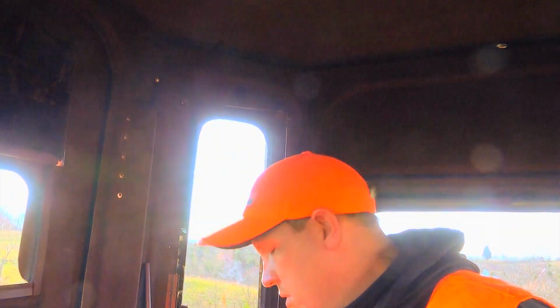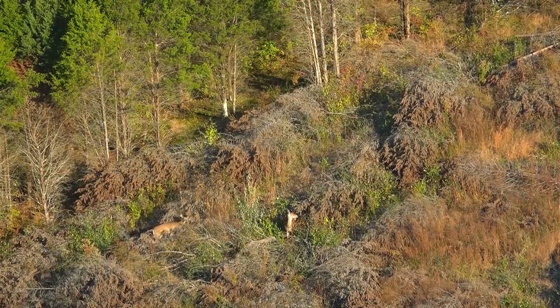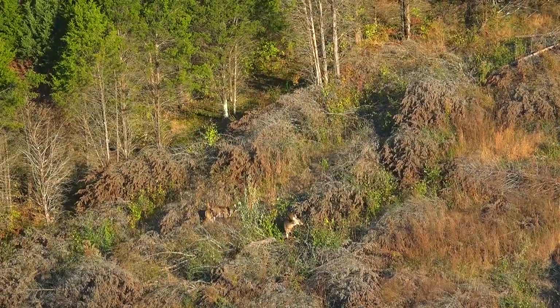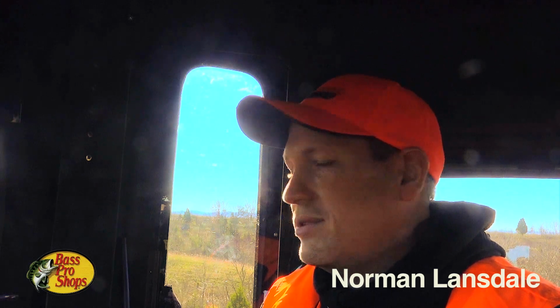Oh, it's been a long time. And we cut a bunch of cedars. We've made bedding areas. We're setting a transition spot in between food, cover. First day. First hour and a half. It's been a slow morning, we've seen about 50, 52.